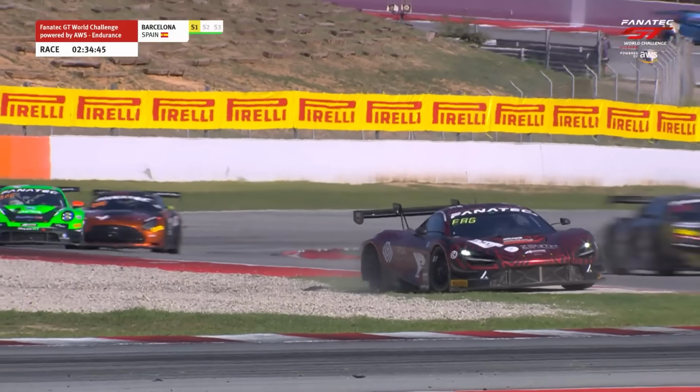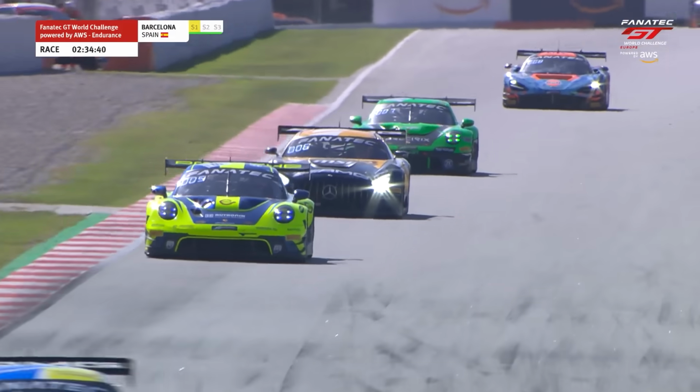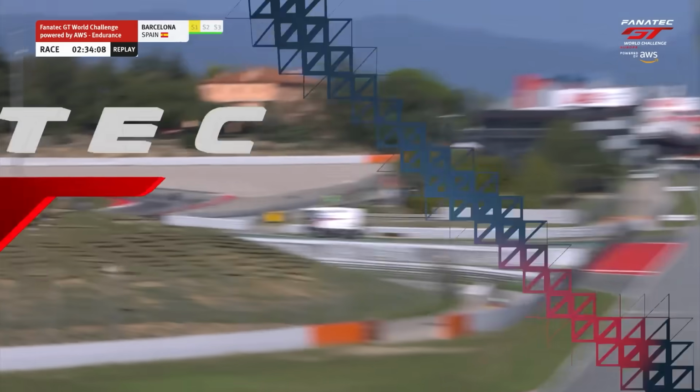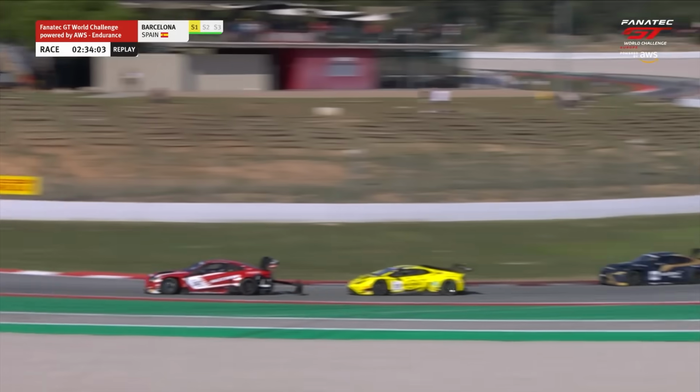Oh, dear me, right at turn 7-8. It's going to be a full course yellow or a safety car, presumably. And there's damage as well, Charles Weerts. Big damage. That's ripped a big chunk off the back of the car. Massive amount of rear bodywork damage, and it was with contact with the Lamborghini in turn 1.